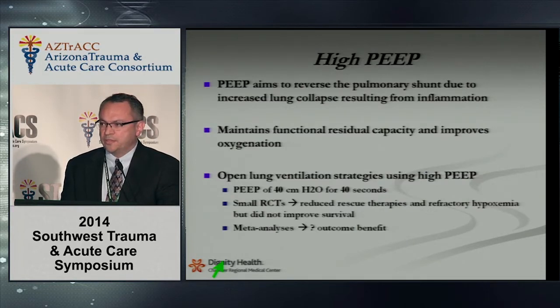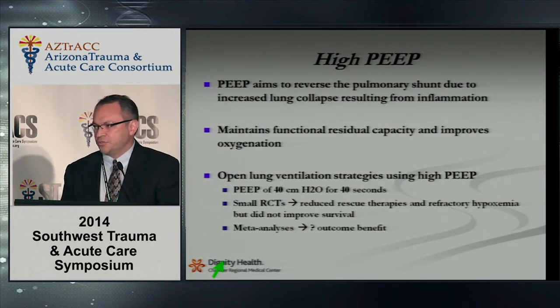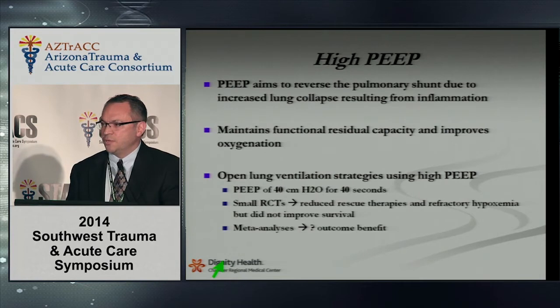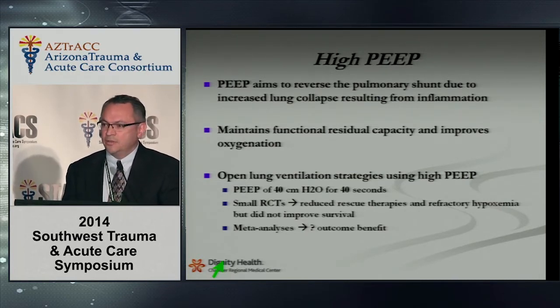So with respect to a ventilation strategy, you can opt to employ high PEEP. Well, I just told you that the PEEP was 12, the plateau pressures are 38. High PEEP may not be the best thing for this patient, but what PEEP does is it reverses or attempts to reverse the pulmonary shunt that's due to increased lung collapse resulting from the inflammation. It maintains, hopefully increases, the functional residual capacity, thereby improving oxygenation. And so with this open lung ventilation strategy, you will ask the respiratory therapist to turn up the PEEP anywhere from 20, 30 to 40 centimeters of water for about 30 to 40 seconds.